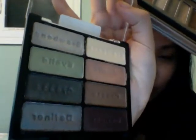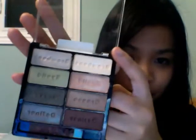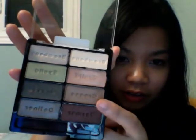Show your best drugstore dupes. Okay, I will be showing you drugstore dupes from the Naked 2 palette, which looks like this, and this Wet n Wild Comfort Zone palette. So, okay, be patient with me, okay? I'm going to be showing you dupes for this color, this color, this color, this color, and this top color right there. So let's just start off with this brow bone color. Looks like this.